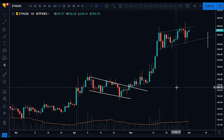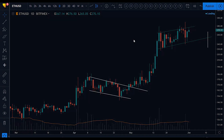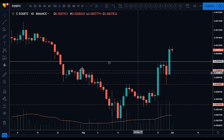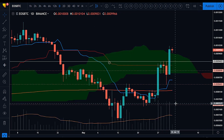I got a few requests for EOS today. So let's go ahead and look at EOS BTC, because BTC is still king. Charting it against USD isn't something I'm interested in. What are we looking at for EOS? I think we have a horizontal, test, break to the upside. But I think we're looking at this on the Ichimoku, right? I think so. Let's go ahead and put it.